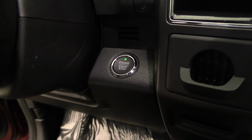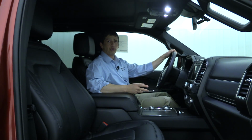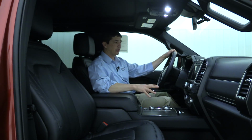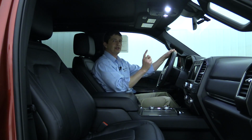It does have your push button start, so again you don't have to get the keys out to get in the vehicle as well as to start the vehicle. And then if you do get your 4x4 model, you are going to get your driving modes in different locations. So it gives you this little coin area here, and that does not mean that this does not have 4-wheel drive. We'll get into that in just a little bit.